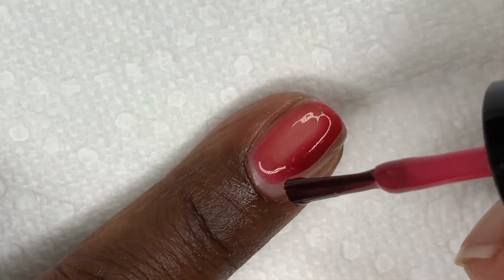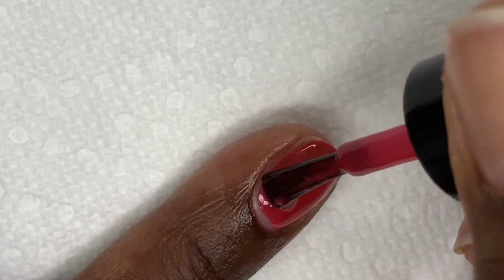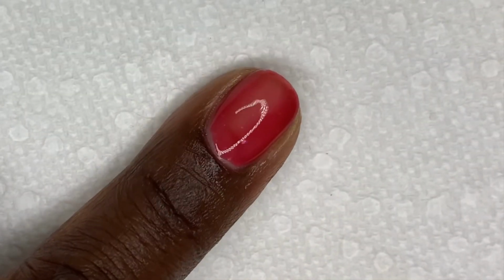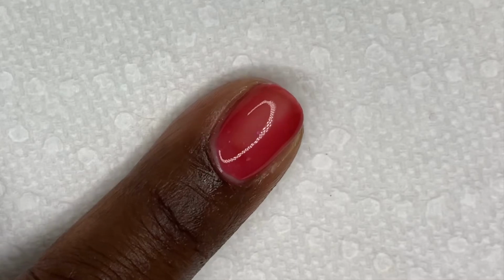Trying not to get my thumb involved here. It really looks like a jelly polish. Very cute. All right, guys, and that is your first coat of Birmingham. So I'm gonna go ahead and let this completely dry and come back with a second coat.